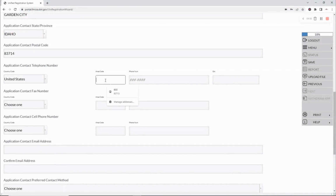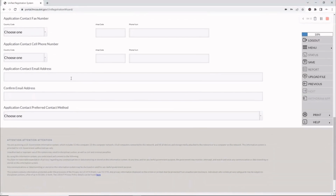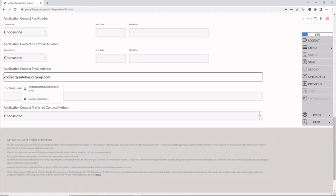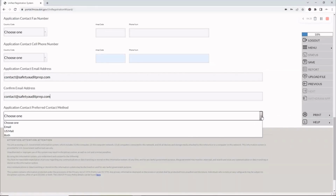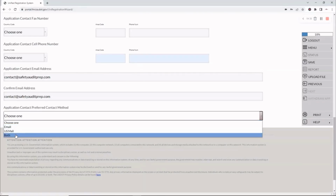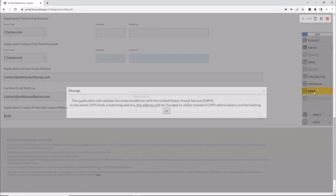My phone number is going to be the company phone number as well. You can put a fax number and a contact cell phone number if you would like to. I will not be doing that today. Then the contact email address. This drop-down box is your preferred contact method. I suggest doing both. That way you don't ever miss any important documents or due dates.